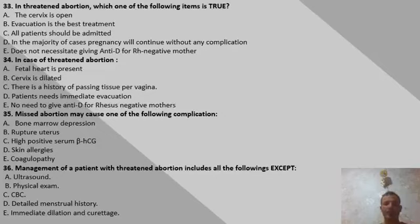Question number 38. Which of the following items may be associated with mid-trimester abortion? Recurrent pelvic infection, maternal smoking, uterine anomaly, sickle cell disease, hyperemesis gravidarum. The answer is C. Uterine anomaly, especially septum or bicornuate uterus.